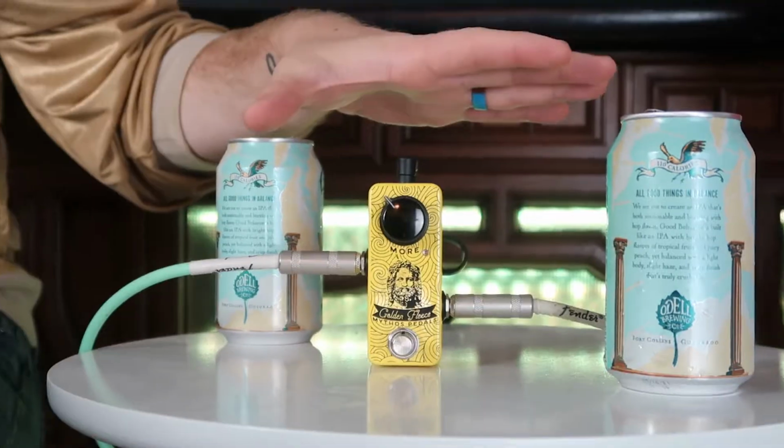There's no golden birthdays, nobody in particular why we celebrate gold, besides the fact that we have the Golden Fleece from Mythos Effects in Nashville, Tennessee. This is a great pedal. It is simple, it's easy to use. Tiny. We did the SP compressor, so I kind of wanted to follow the theme of doing a small pedal. Small package, big sound. It hits hard.